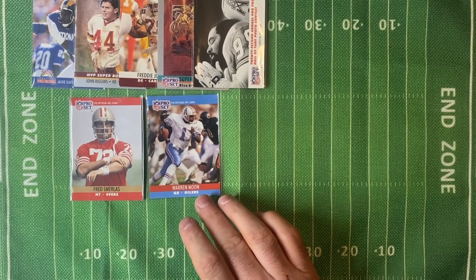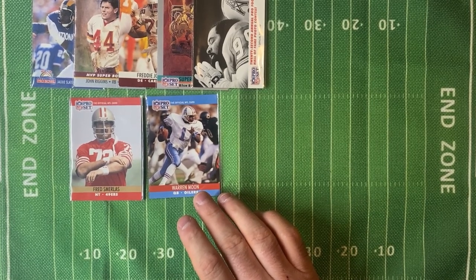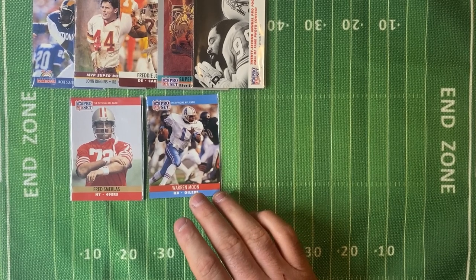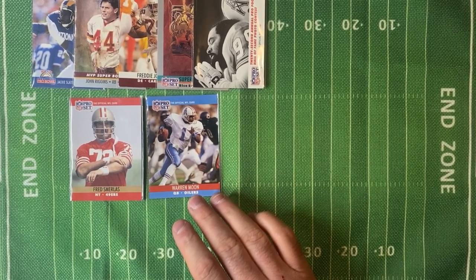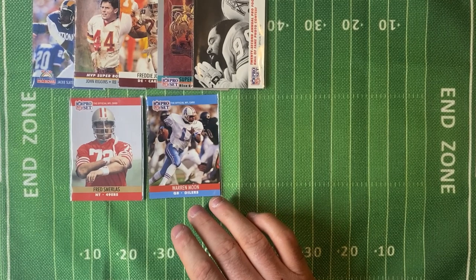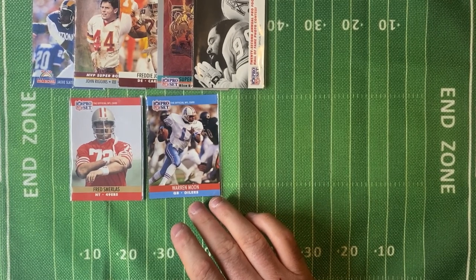He also played 6 years in the CFL before he came to the NFL, so he played from '78 to '83 in the CFL. He guided the Edmonton Eskimos to 5 Grey Cups, which is like their Super Bowl. He threw for 5,000 yards in 1982, which was the first time a professional football player ever threw for 5,000 yards. So really a lot of respect to him there.